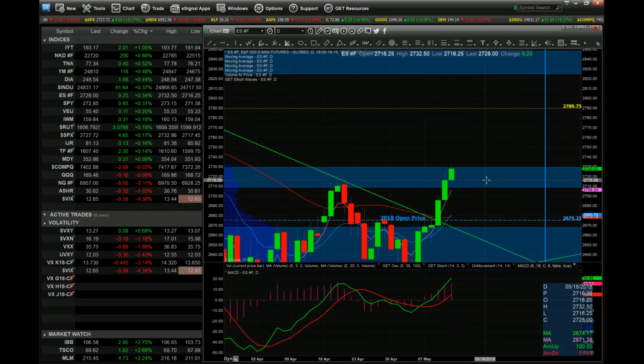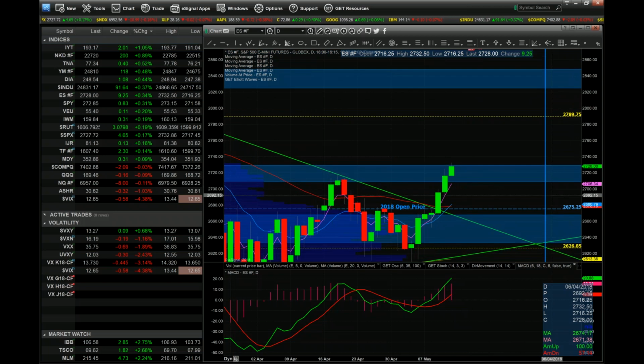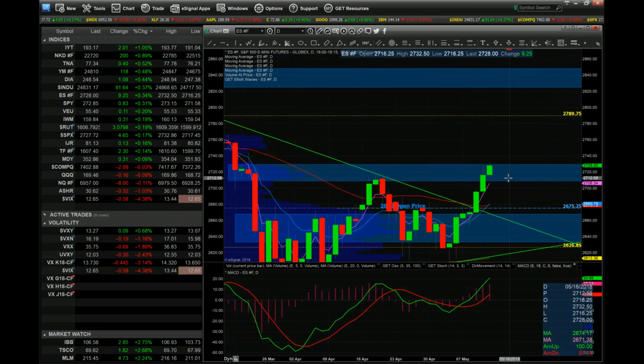And if we blow through it, in this particular case approaching from the bottom up as a resistance point, if we move above it, we should expect there's more than a 60% probability that we can come back and expect a retest here. Okay, so that is where we're sitting on this chart.